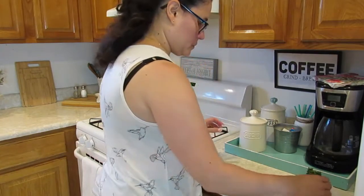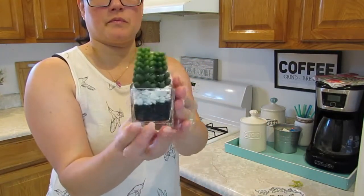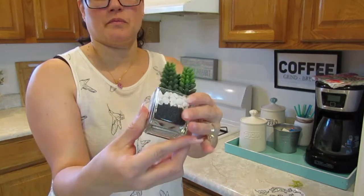I also got this cute little decor from Marshalls. It was $2.99. It looks just like a cactus.